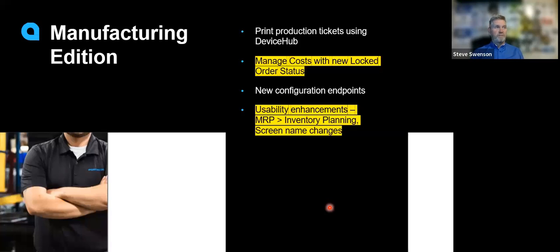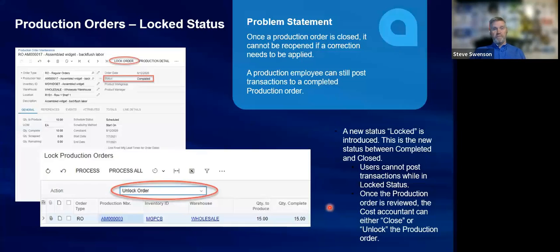On the next screen, it shows a production order, and when you're creating them, they identified a couple of different issues. You see the problem statements. If a production order is closed, you can't actually open it and adjust cost if materials or labor was not applied to it. But on the other side, if it's not closed and is marked as completed, employees can continue to add time or materials to it even after it's been sent to inventory.